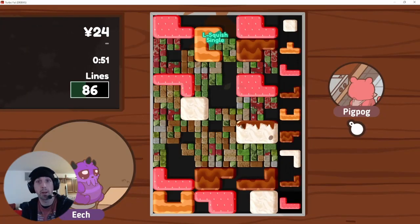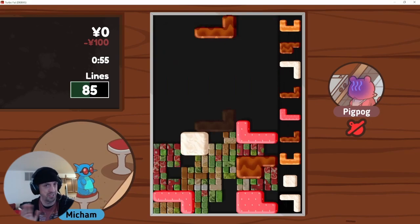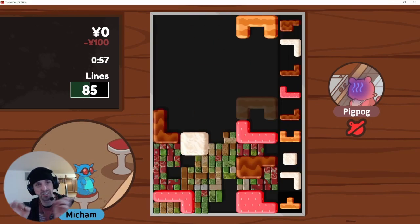I also fixed a bug where I noticed when you lost your last life in a puzzle, it actually gave you one life you were not supposed to have. So I noticed a few little things like that that I fixed here and there.